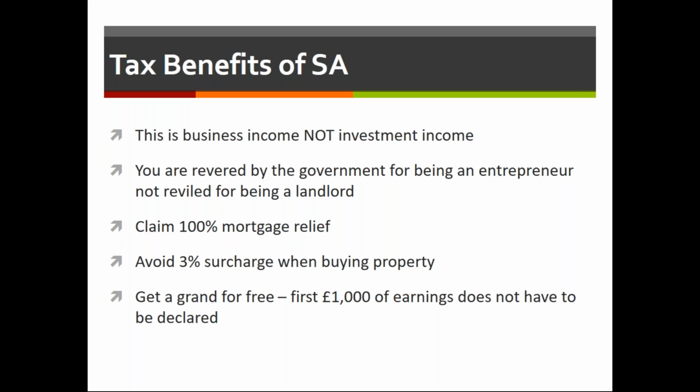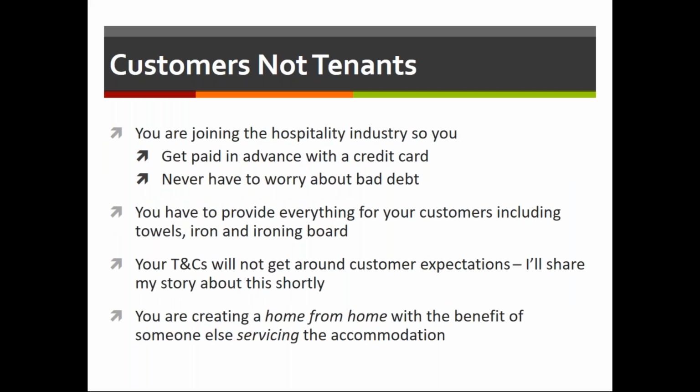You can get a grand for free. The first £1,000 of earnings does not have to be declared. You can claim capital allowances. You can claim entrepreneur's relief. All these are the advantages of being a business.